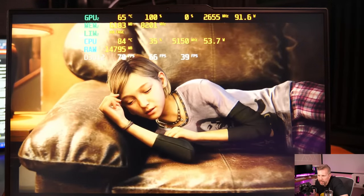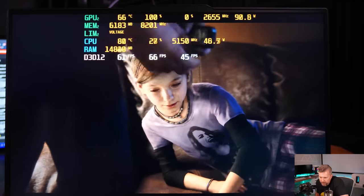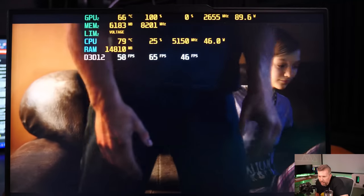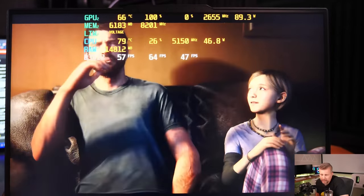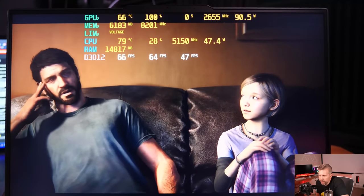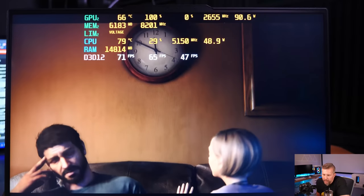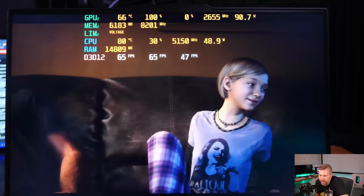Our GPU temps have been pretty much excellent in every game we've tested so far, but our CPU temps have always been on the warmer side or super hot. In this scenario, we're at 79. That's pretty good. So when we're only pushing 47 watts of power, the Ryzen chip is really not getting that hot.